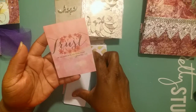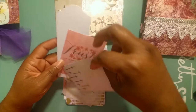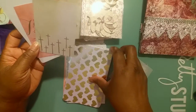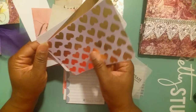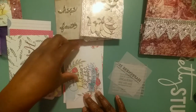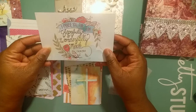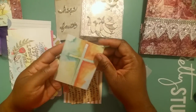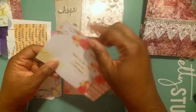She sent me some ephemera, you all. And I think this is from one of these faith lines, trusting the Lord with all your heart. And then this one has crosses on it. She sent me some little journaling spots. I think this is Project Life. And here's another one, believe in yourself. You are fabulous. This is from the faith line, I believe. Have faith. This is nice. I've never had any of these, and I haven't seen any in person. Again, this is another one I praise you for. I am fearfully and wonderfully made. Then here's one with the cross. I really love these. Thank you so much, Karen, for your generosity.